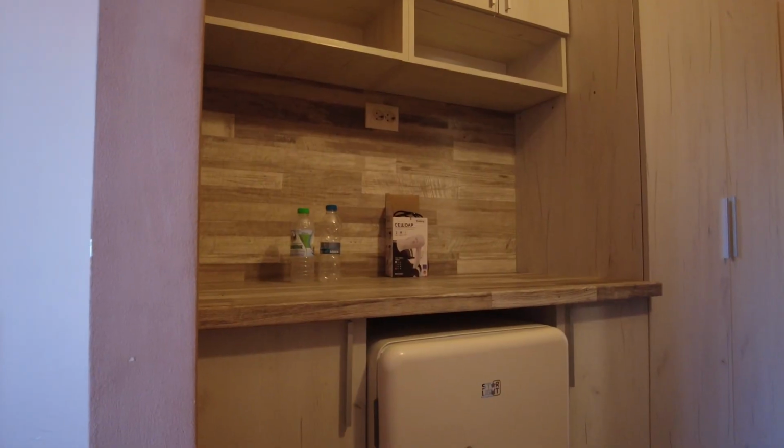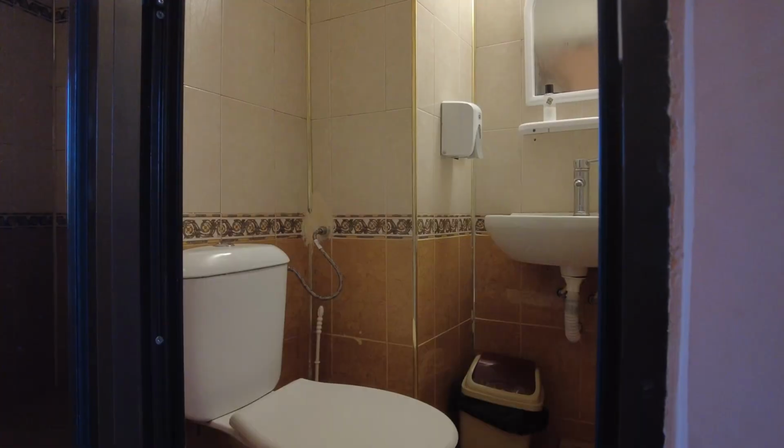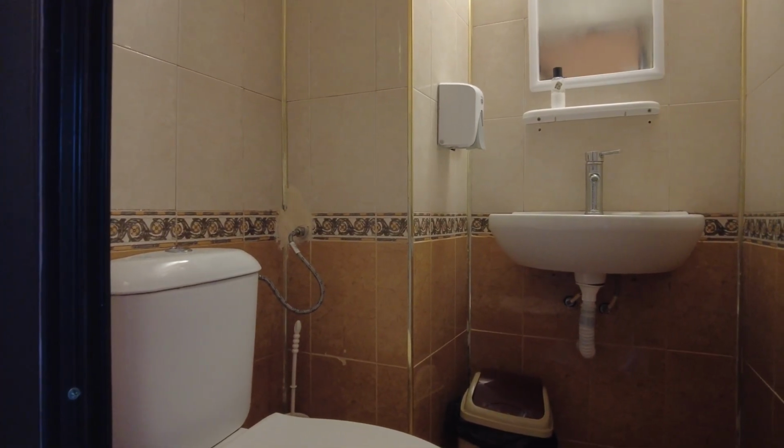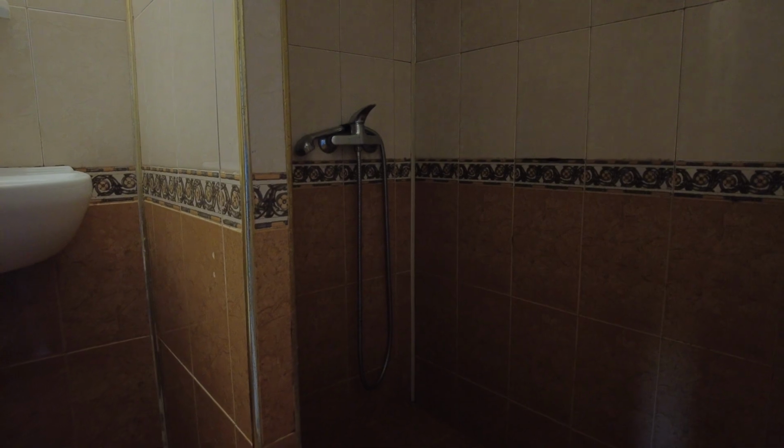There was a fridge, let's give them that. They did provide a fridge, so we could put some bottles of water and other liquids in the fridge. Then you've got this very small wet room. It floods everything when you have a shower, despite a sort of semi-partition. There's no light in the shower area, so you can't see whether you're getting washed or not.